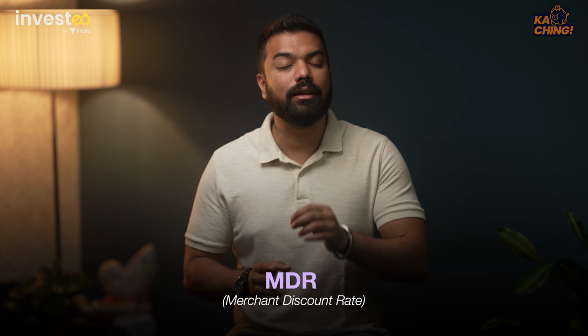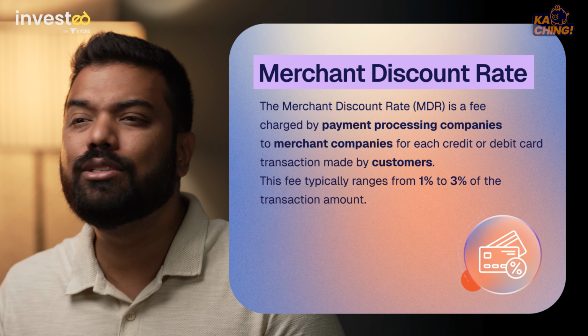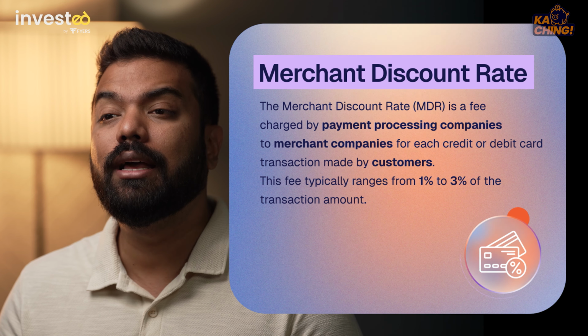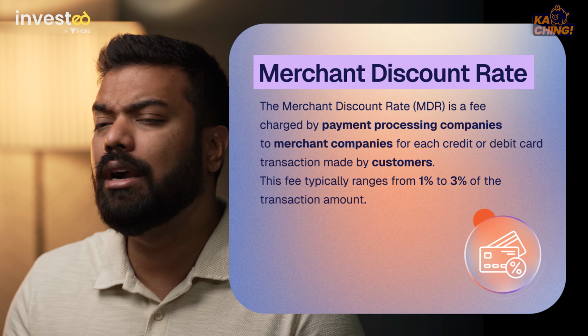Now, before we go any further, here's one term that you really need to know. MDR, the merchant discount rate. It's a small fee that a merchant, say a kirana store, a petrol pump or an e-commerce site, pays every time they accept a digital payment, either from a card, a wallet or UPI. Until January 2020, the MDR for a P2M UPI, which is a person-to-merchant payment, was 0.3%. Merchants paid it, and the fee was shared among banks, PSPs and the NPCI.